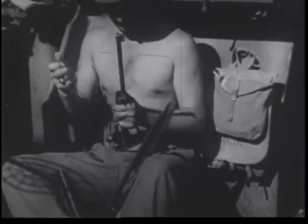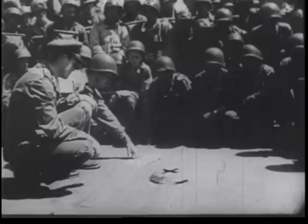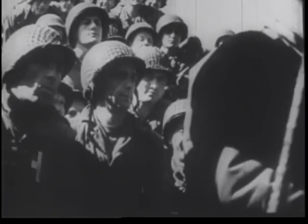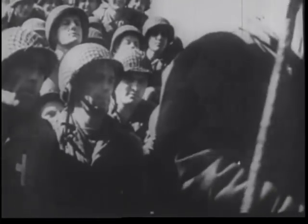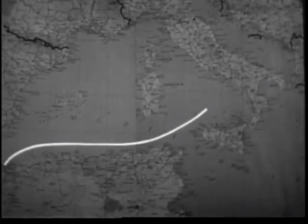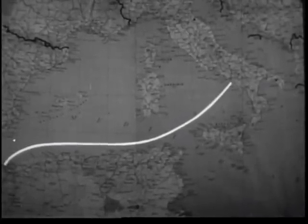A few days before we landed, they told us we were going to Italy for the first crack at the mainland. About the same time, we heard that Italy had surrendered. Looked like we weren't going to see any action after all. Not much anyway. On the 9th of September in 1943, we landed at Salerno. We didn't have the usual naval bombardment to soften the enemy. The operation was supposed to be a surprise. We were the ones that were surprised.